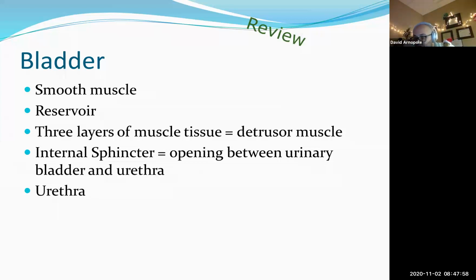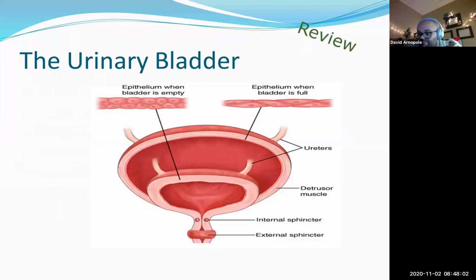But it only holds so long. Again, this is the idea of the epithelium, but this is the idea of the bladder. It can extend out. There are actually little folds here to stop urine from going back up to the ureters as things begin to expand and this bladder fills.